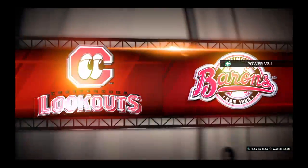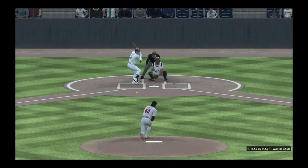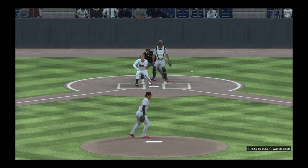Hey, that was a well-executed pitch down and away. Sometimes you got to tip your hat to the offense. That's a nice piece of hitting. Maybe not what he was looking for, but the result was there.